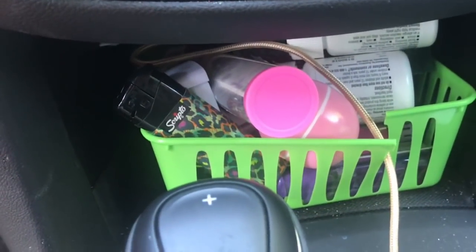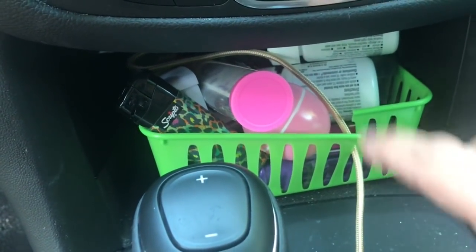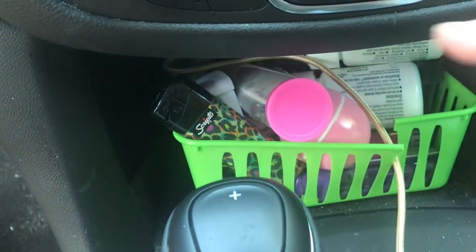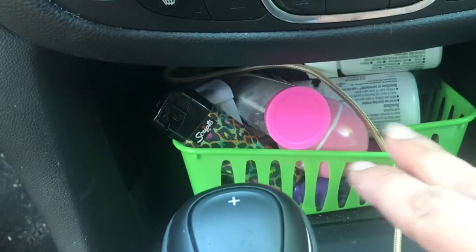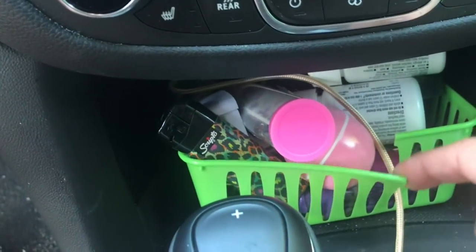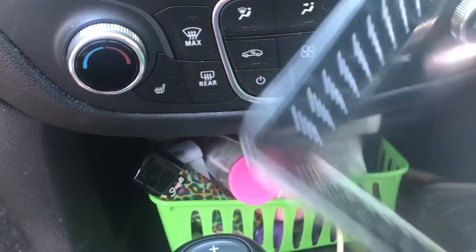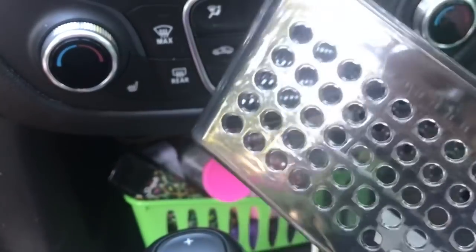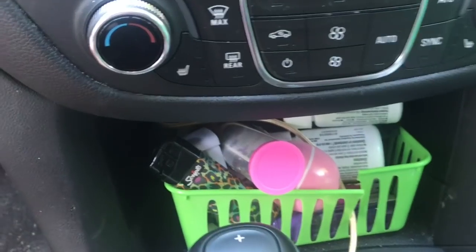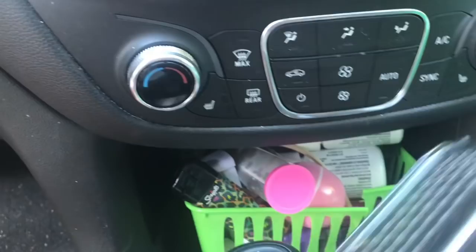Okay, the next thing we're going to get into is this area right here. So I do have a basket in here currently. Don't mind the dirtiness, but we're organizing right now. I have a little basket in here right now so it's not a black hole in the car. But this one did break and it's getting messy anyway. So I just picked this one up from Dollar Tree. I actually compared it to the one I already have in there in the store, and it's just slightly bigger, so hopefully it's not a problem.